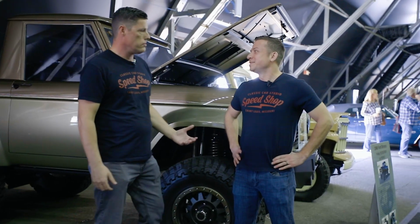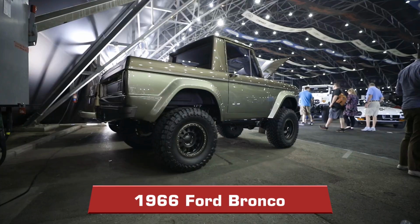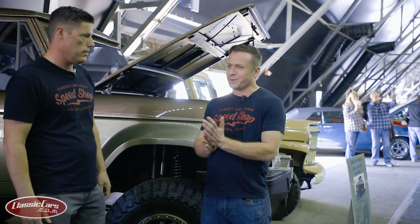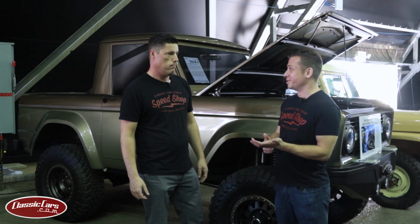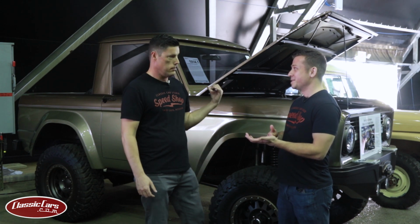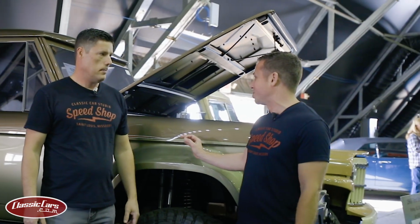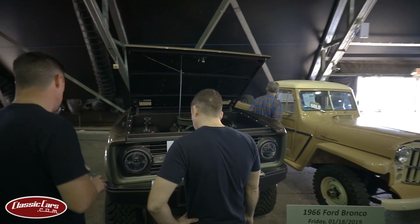So I think we're standing next to the nicest Bronco on the planet. I think that's probably an accurate statement. 4x4 stuff's popular right now. Broncos are really popular, but not to this level. This is done to a level that cannot be appreciated unless you actually see it in person.